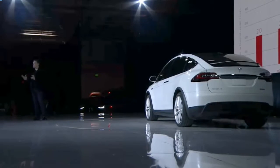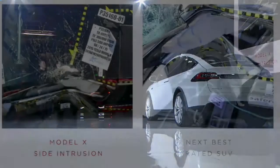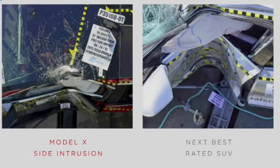Let's see what that looks like in pictures. This is the actual side pole test for the Model X compared to the next best SUV in the world.